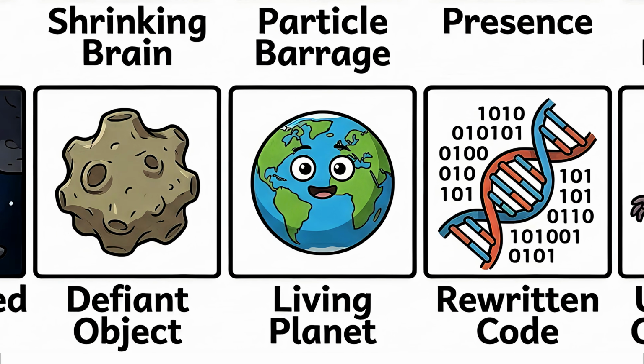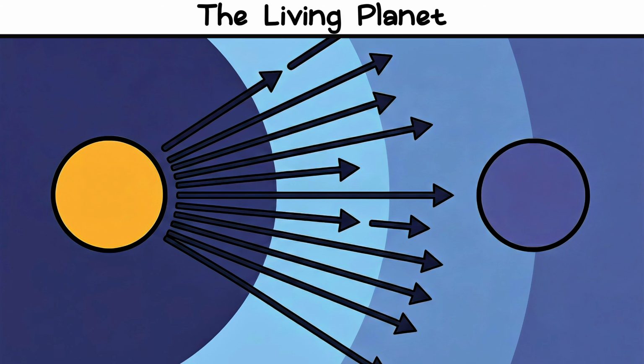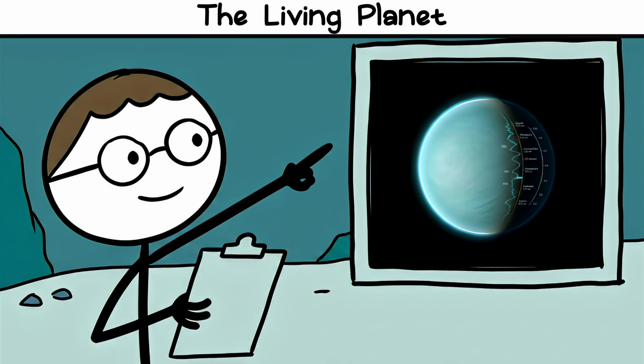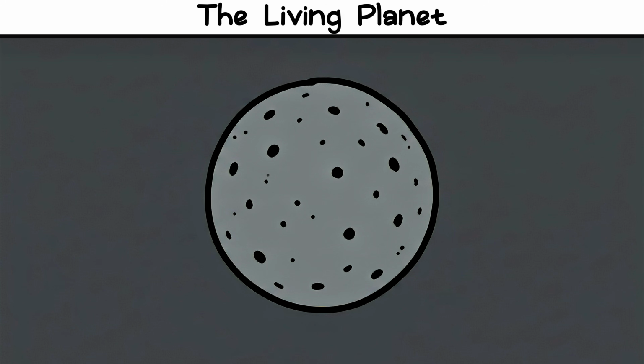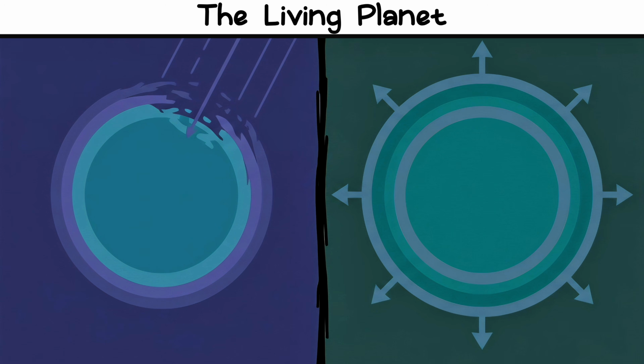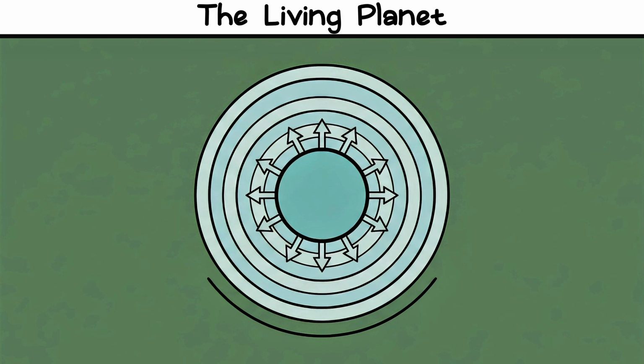Number 3, the living planet. K2-18b should not exist the way it does. The star it orbits fires enough radiation in its direction to strip a planetary atmosphere away entirely. Every predictive model built before the James Webb Space Telescope examined this planet described a barren, airless rock. Then the data came back. K2-18b has a thick, active atmosphere denser than Earth's, and regenerating faster than the stellar radiation can erode it. The planet is not losing its atmosphere. It is producing one faster than it loses it.